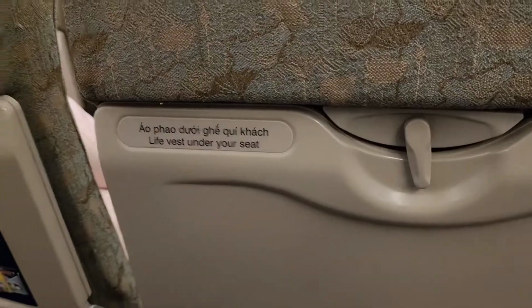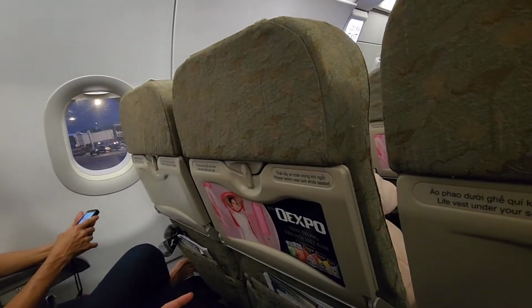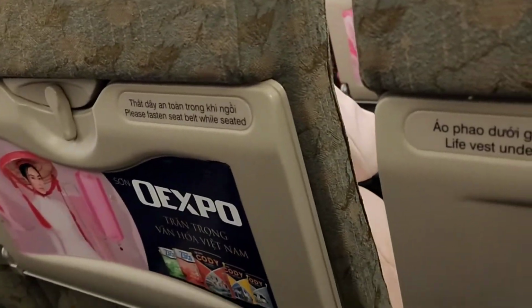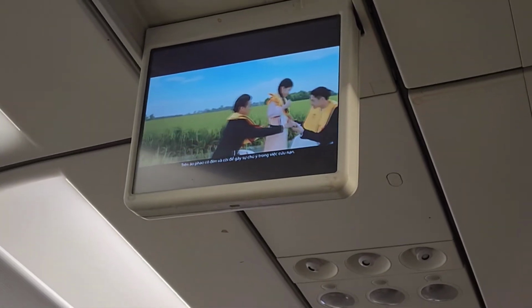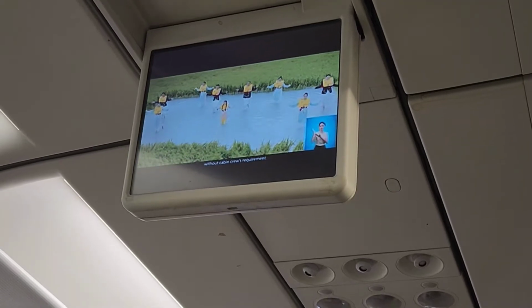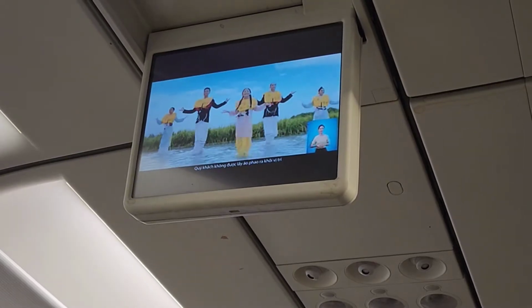Walking down the hall. The smaller planes in here, in this airport. The Vietnam airplane, which is a smaller one. Domestic travel. How they do the flight instructions, it's like a dance. That's how they show the flight instructions.